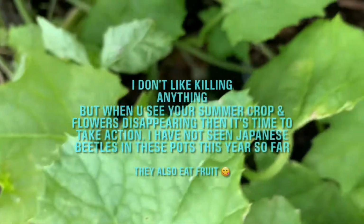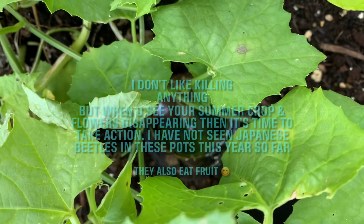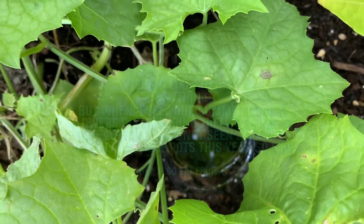They like to hide in the dirt. They come out in the night, and they'll probably have to feed on something like that. They'll be attracted to that solution.